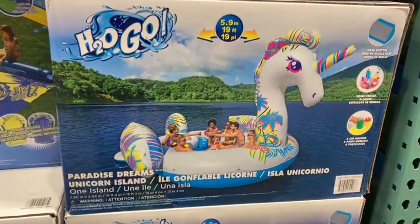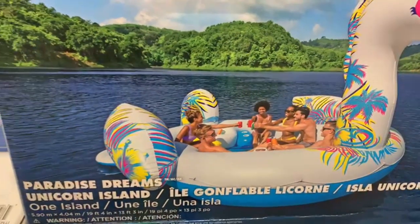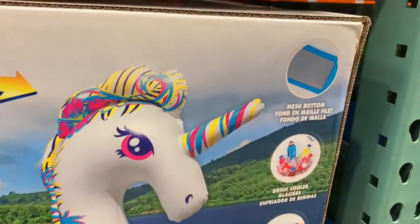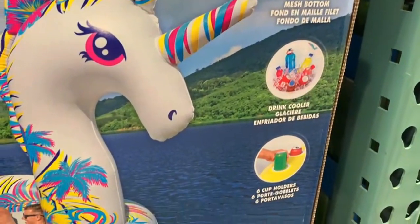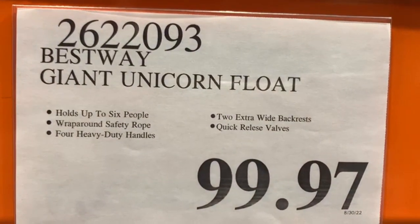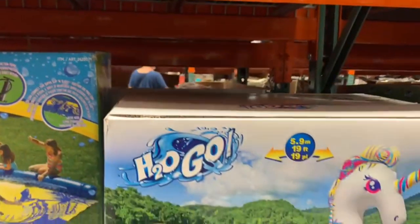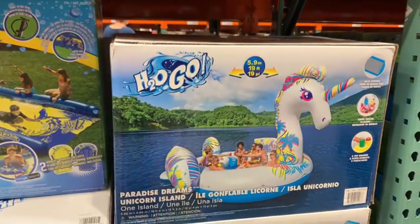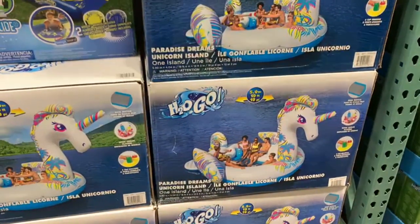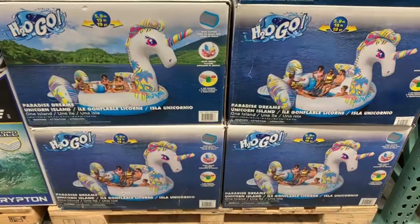And here we have the giant unicorn float. This one is 19 feet and it is huge, you guys. I still remember when this item first arrived to Costco and it was up there like around the $200 range, I wanna say. It has a mesh bottom, it has a drink cooler, and it can fit up to 6 cups because you can hold up to 6 people in this giant unicorn float. And it's marked down now to $99.97, which is almost, I wanna say, like 50% off than what it originally arrived at. So it's a really good price point right now. I know summer's almost ending, but right now is the perfect time to take advantage of these discounts.